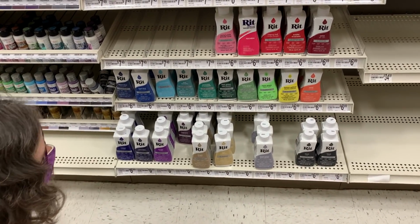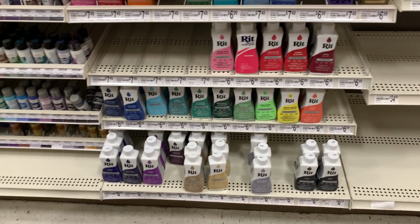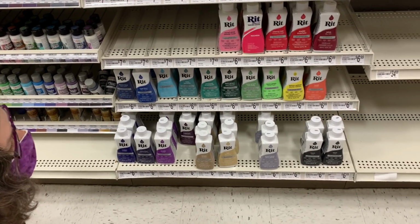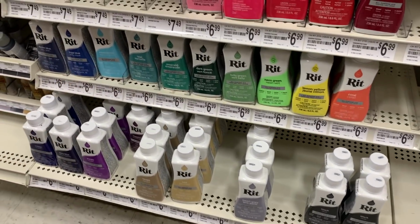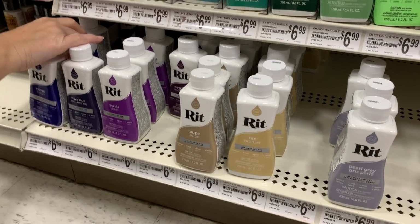Oh no. So I want purple. Should we do a black, just for the heck of it? Black. I wonder what black would be. Okay, I'm gonna try to get down here.